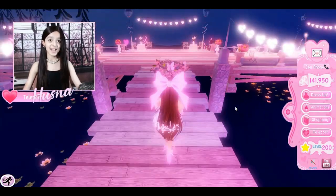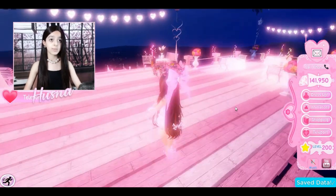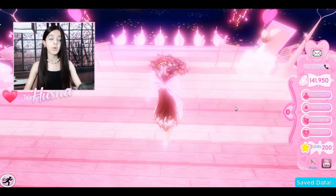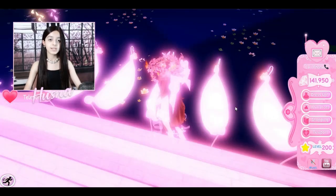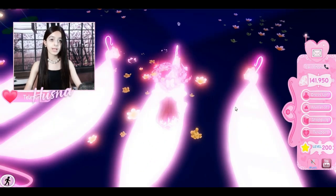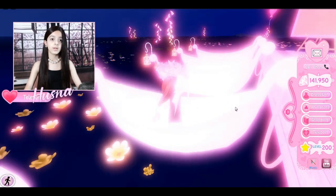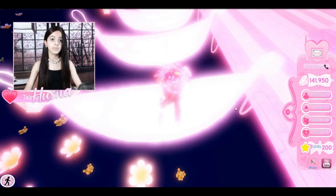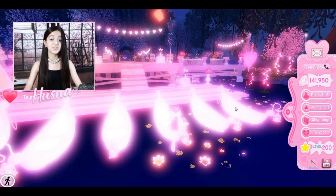So yes. And now I am going to be using the boat. Oh wow, the boat is so bright and beautiful. I want to sit on it and then I can just go ahead and go to, okay. Oh, do I have to sit here? Yeah, I have to sit here too.